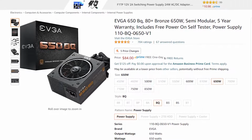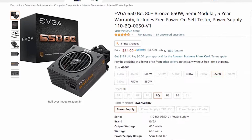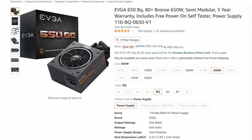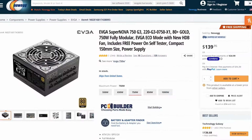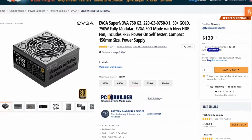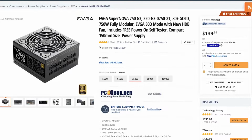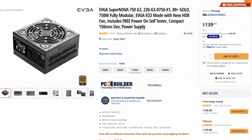This should be plenty of power, but I do want you to be aware that these two previous power supplies are semi-modular, meaning that some of the cables are permanently attached. This can have an effect on the aesthetics of your case when it comes to cable routing, so if you want to spend a bit more and be a bit fancier, I would invest in the fully modular EVGA G3 750 watt power supply. With the power supply chosen, congratulations, that is your approximately $1,500 video editing PC.